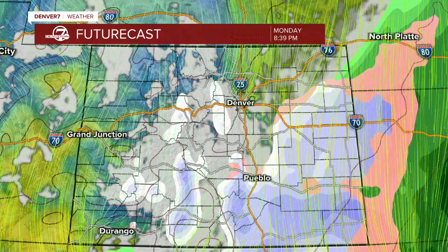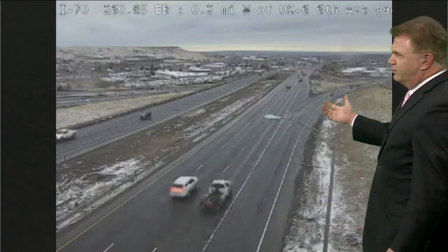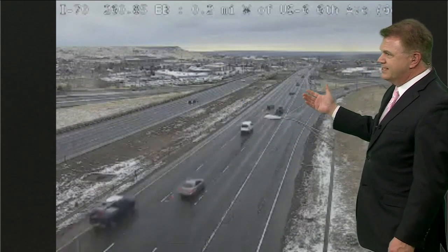And overall, the drive isn't too bad. Just wet in some areas, dry in most places for us this morning. Out to the west side of town is where it's wet. You can see a little bit here on I-70. Same thing on parts of 6th Avenue. Out here in Golden, Highway 93, parts of C-470 are wet. And obviously to the west of this, we are wet.